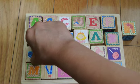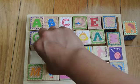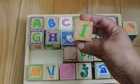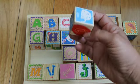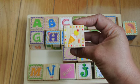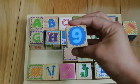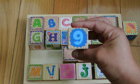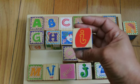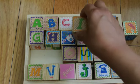I saw I earlier with eyes. Here we go, uppercase I. Igloo. Ice cream. Ice. And the number, that's probably the number 9. I, lowercase I. Where's the uppercase? There we go.